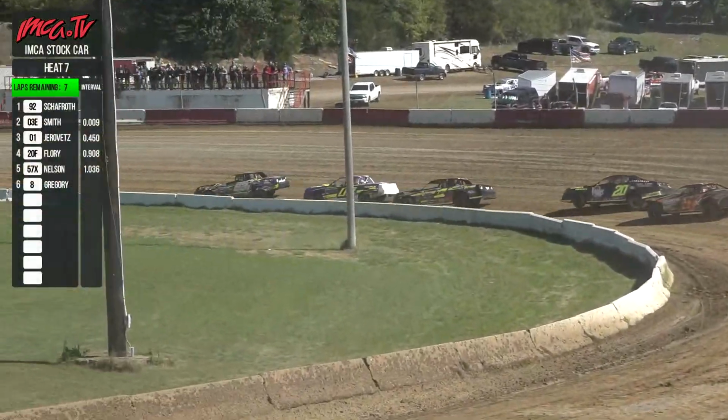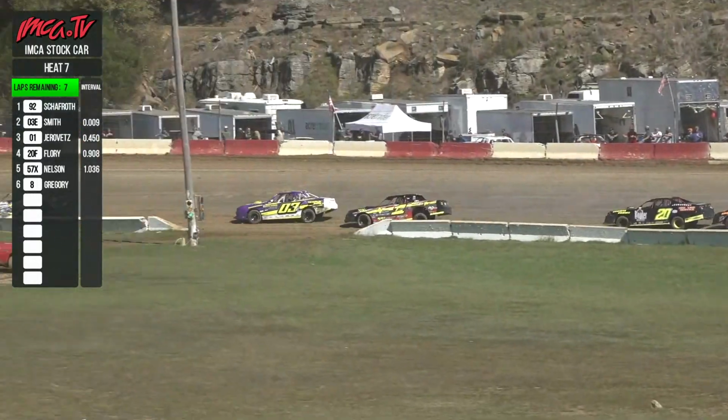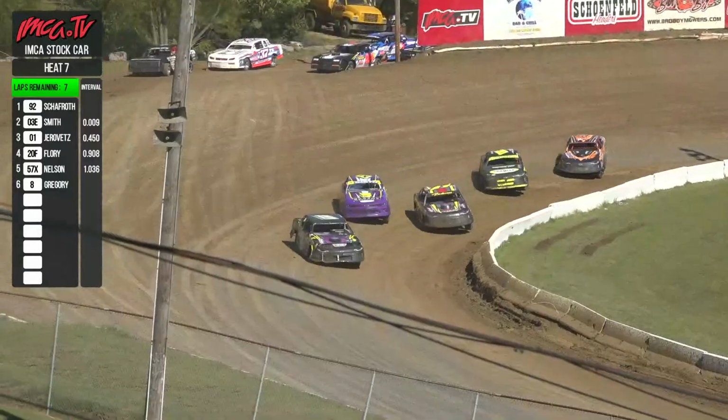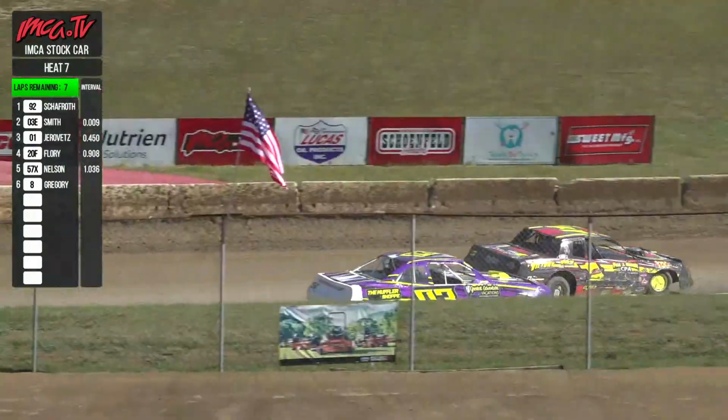Of course, remember that C-Main on Wednesday night? Came from 30th to 4th. That kid's got a car. Tracy Van Eaton, the owner, Todd Van Eaton, the car chief. I think they got themselves a couple cars going to the show tonight. I think they do too, by the way everything's looking right now.